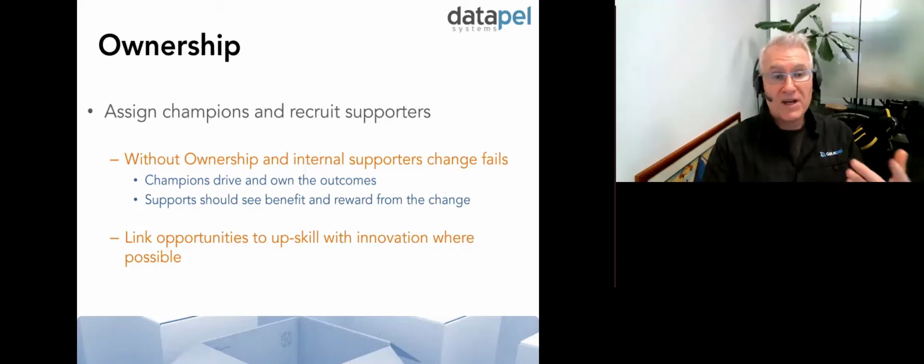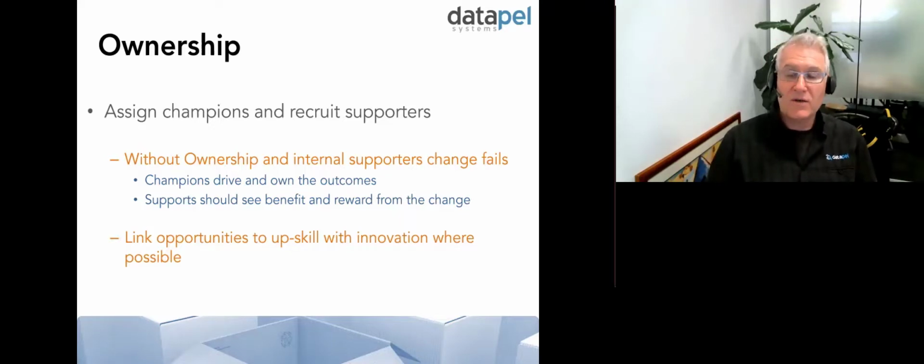So again, make sure you've got champions to drive the change. Make sure you've got supporters who want to see benefit and see the reward from the change. Okay. As part of this, you always need to focus on giving people the space, or invest in the upskilling of them. There's no point putting in innovative change if no one actually understands how it works or how to operate something new. Again, you've got to do the whole package, in terms of involving the staff and then empowering the staff at the same time.